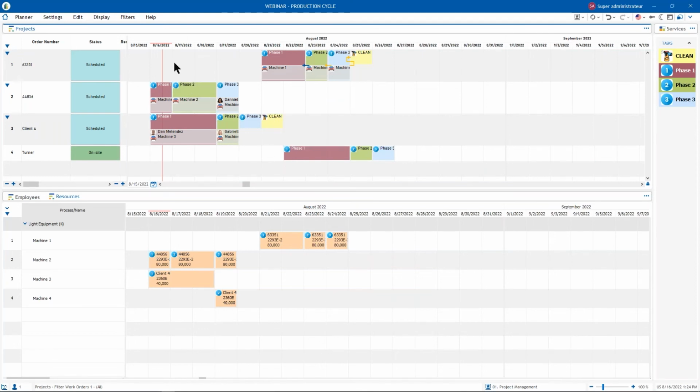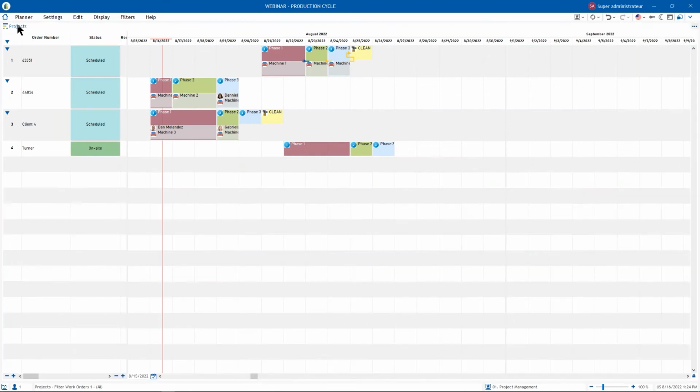Navigation around the screen, extremely simple. So if you have, let's say, 20, 30 different projects that you have working for a specific time period, you can just double click right here, see the whole screen. You'll be able to scroll down, see all your different projects at once.